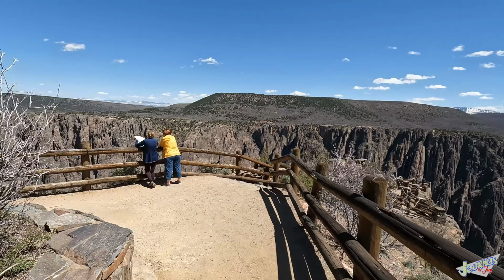It is gorgeous though. Again, I'm running out of adjectives. Stunning, wonderful, outstanding, gorgeous. You get yourself a thesaurus. I know, specifically for the channel, the Journeys by Jay Thesaurus. But man, some of those railings, they have a little bit of a pucker factor to them.